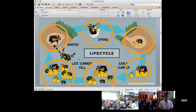So for the bumblebee, they are social. So like I said, they live in a colony together. And up here right at the top, we have a single queen out in the spring. So she was actually born the previous summer. So in about August or September, new queens are born, and they'll actually go into hibernation, and they'll sleep underground all winter long, and they'll wake up in the spring.